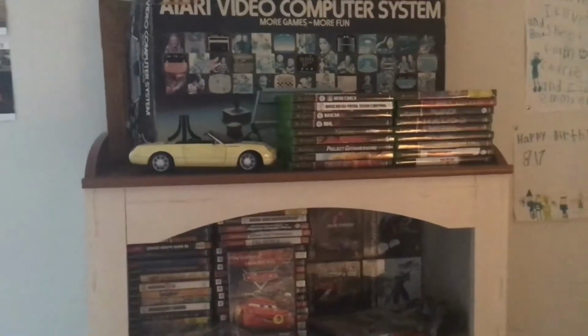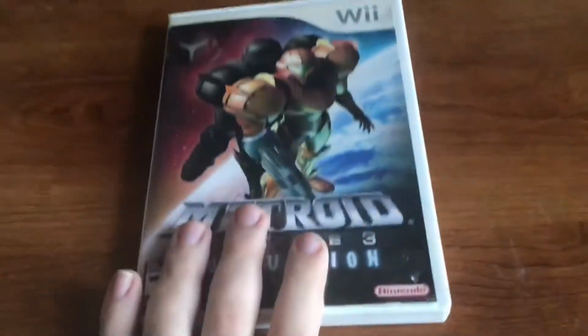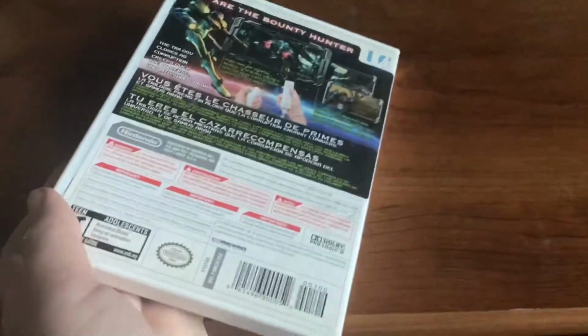Number 10. My first tip with video game collecting, or with buying video games in general, is to inspect them. Now, what do I mean by this, you might ask? So let's say you're wherever and you find a game you want to buy. You should take a look at it. First, take a look at the case. See if the cover art is in good condition.